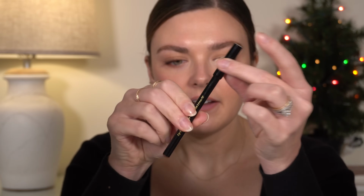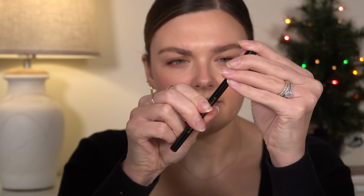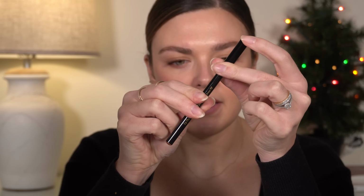One thing I will say that kind of annoys me about the packaging of this brand, and this is a very minute complaint, but the lids on her liners, her eyeliners, her lip liners, they kind of rattle around on here and they don't fit well on there for some reason. Like it feels really loose on here, but you can't push it down any farther. I don't know, it's just something that I've noticed, but I figured I would mention it because I have noticed that with several of her products.